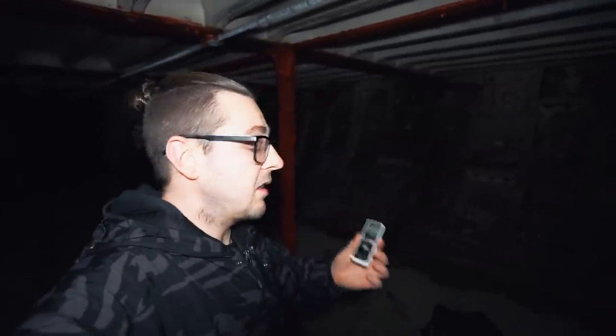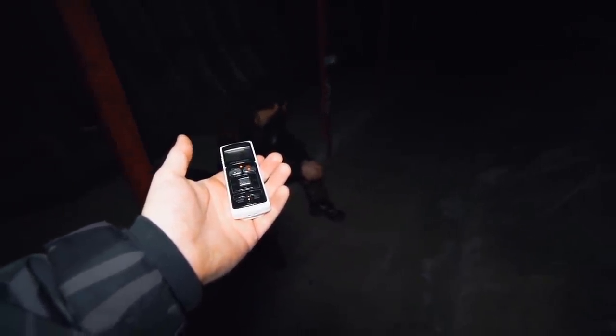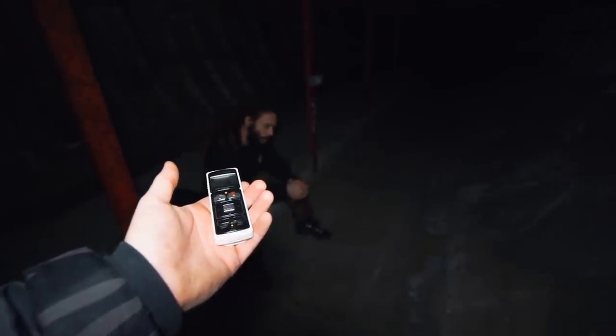If you've never seen one of these before, it's what is known as electronic voice phenomenon. Spirits are said to speak in different frequencies that we can't usually hear, and it's said that we can actually pick it up on dictaphones. So let's just run some tests, see what's going on. Who's here with us now? Can you say something to us?